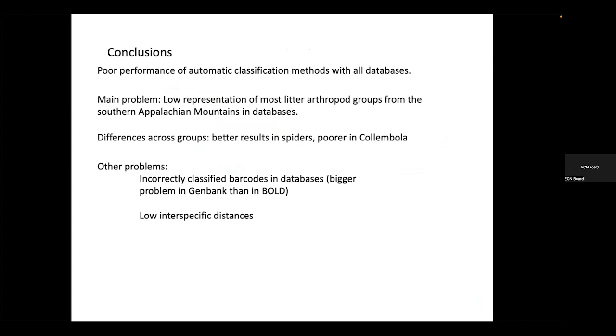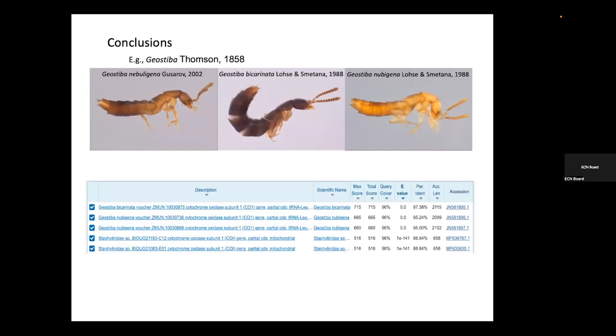Another issue we found is when we find very low interspecific distances. For instance, trying to identify with barcode sequences of Geostiva nibuligena, the species on the left. We always obtain with all methods and all databases identifications as Geostiva bicarinata. Well, of course, there are no representatives of Geostiva nibuligena in the databases. And if you see here, the genetic distances with Geostiva bicarinata are very, very low. So this is within the range that is considered intraspecific differentiation. So every method we've tried will identify the barcodes of nibuligena as bicarinata, getting an incorrect classification.